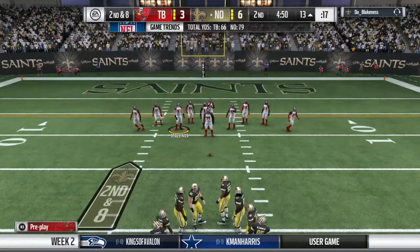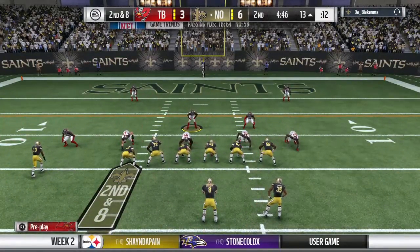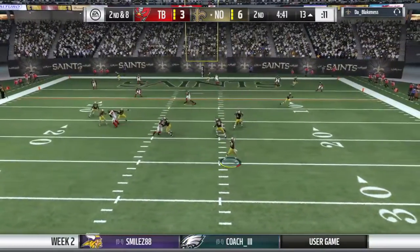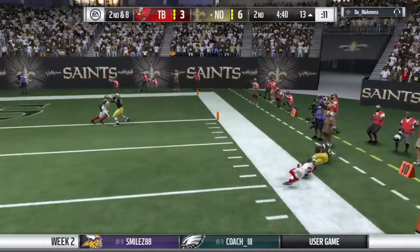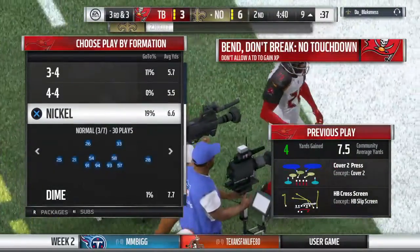And after the play on the ground, that brings up 2nd down here. Hey, slow down, slow down. Hurry up, here we go! They'll look to throw here. This will be caught just inside the 10. 4 yards on the completion, and it sets up a 3rd down.